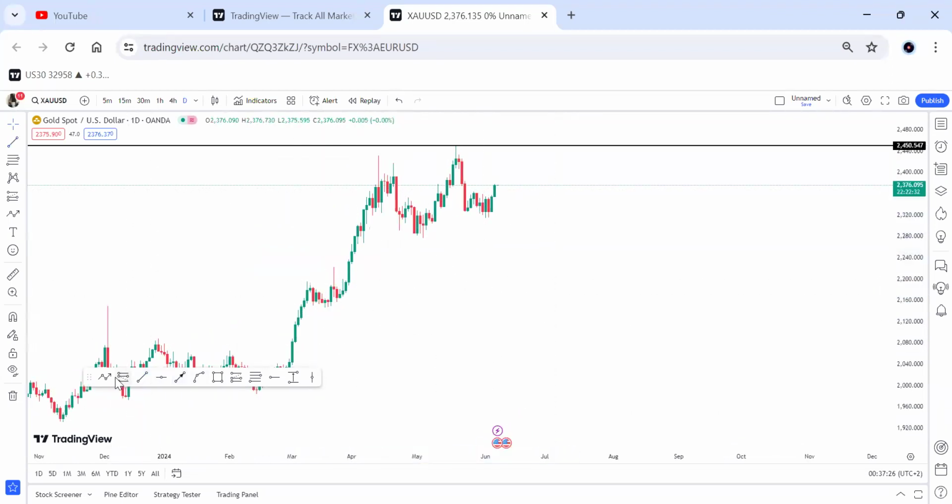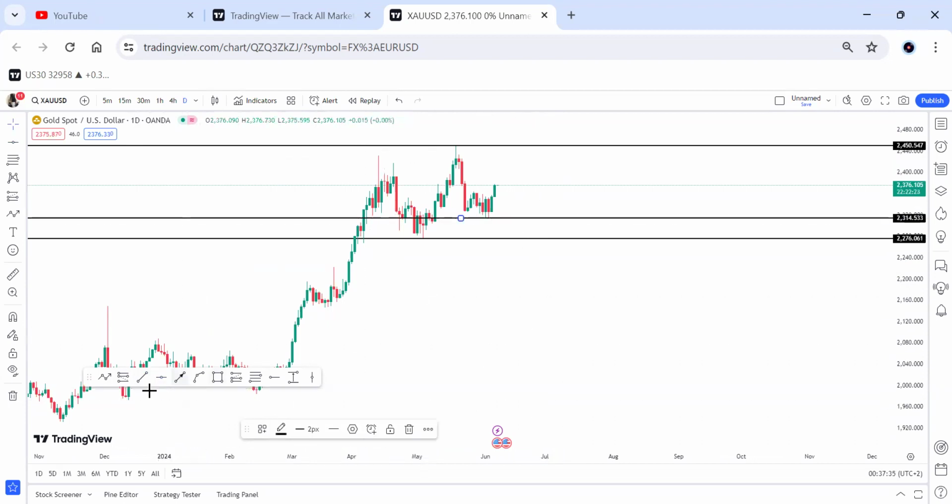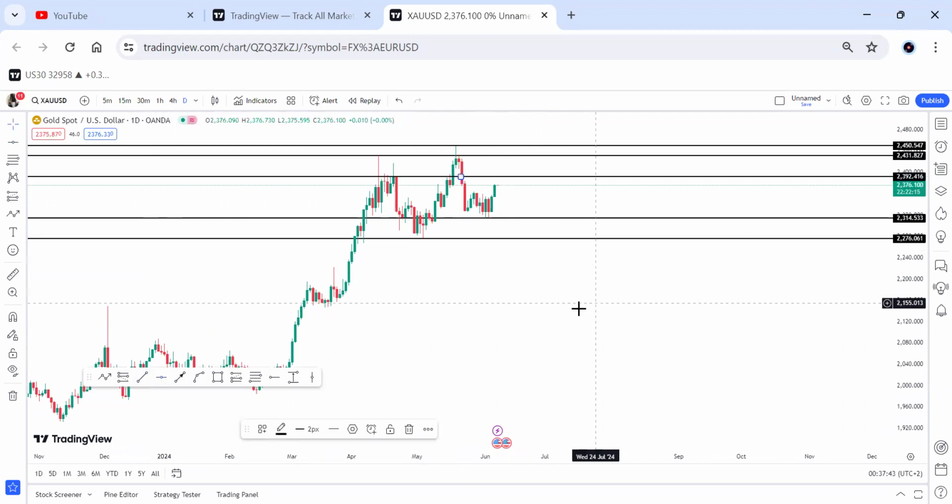We don't need me to tell you everything. Some things you already know. You know that this thing moves with Euro USD, so nothing to complicate. There we have a zone. I think this one sharp, and then that one, right?